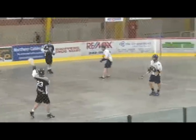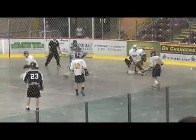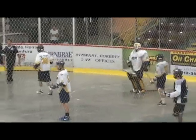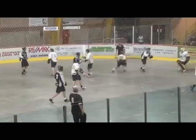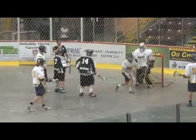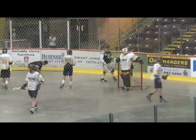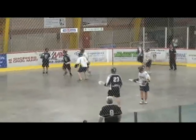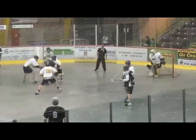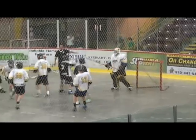Number 14, Kyle Aylesworth. Just holds on to it. Walks right in, shoots! Save. Jay Waller picks it up now and passes it off. Peter Wilcox takes it now. Right in front, shoots! And nice save off a shot by Kyle Aylesworth. And the goaltender kicks it out.